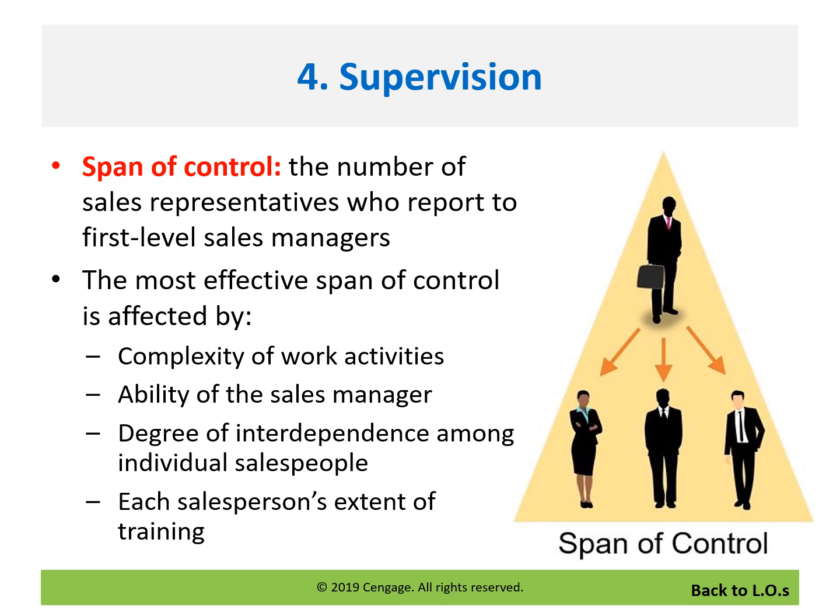The fourth function is supervision. Sales managers have conflicting opinions about the optimal level of supervision for the sales force. A concept known as span of control helps provide some general guidelines. Span of control refers to the number of sales representatives who report to first level sales managers. The most effective span of control is affected by factors such as complexity of work activities, ability of the individual sales managers, degree of interdependence among individual salespeople, and the extent of training each salesperson receives.